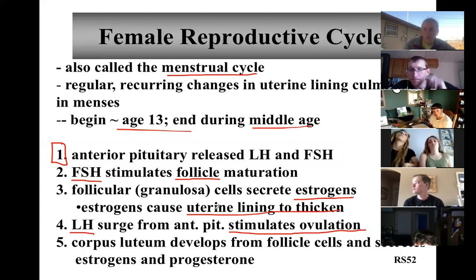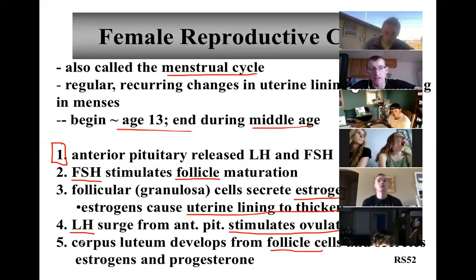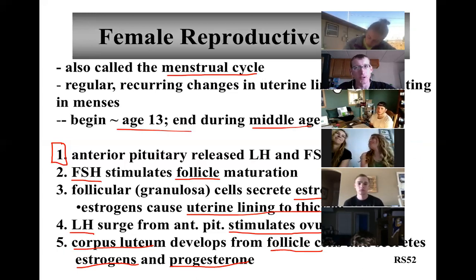The corpus luteum, the yellow body, is going to develop from the follicle cells. And the really cool thing about this is the corpus luteum is going to secrete two hormones, estrogen and progesterone. And this is interesting. I'm a little bit out of my scope of expertise in this area, if we're being completely honest. But I think it's interesting, and you should at least see the correlation.